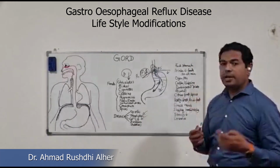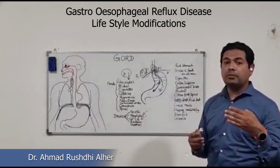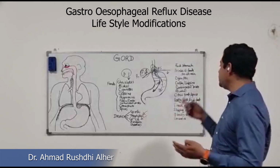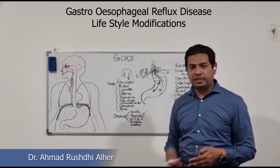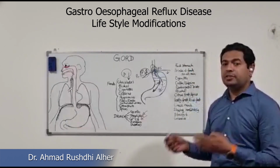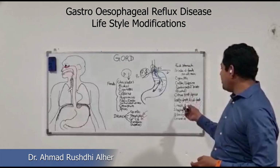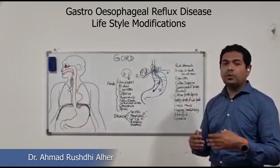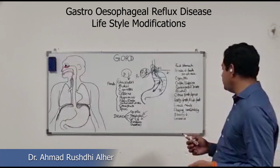Then again, carbonated drinks, you have to avoid or cut down. Then the citrus food and the spices. There's a lot of controversy regarding this. Yet again, there are some individual variations. Fatty food and fried food are associated with reflux. Then we have to cut down fatty foods and fried foods.